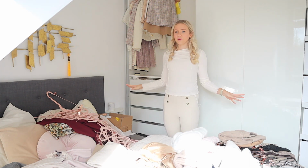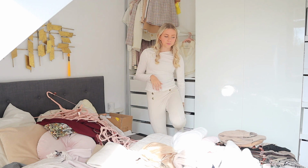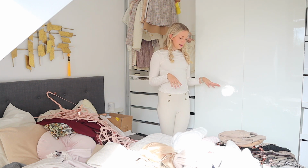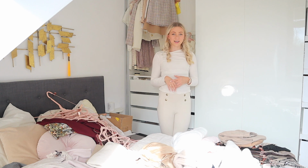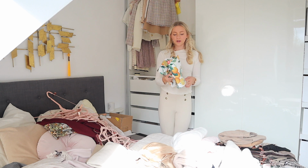So yeah, I've pulled out a few of the autumn winter bits already to clean up the storage bins, and there are a few more things that I have decided to sell on Vinted. So I thought I'd just quickly show you what I decluttered.